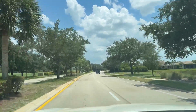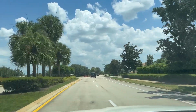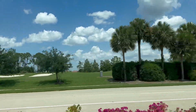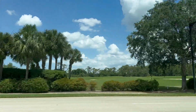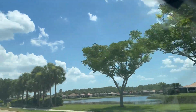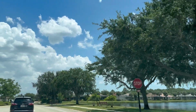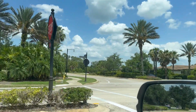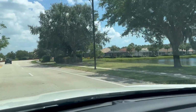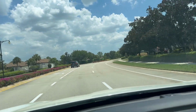So this is Pelican Preserve Boulevard, which connects to all the different communities, all the different subdivisions in the community. Golf course to the left. Water feature to the right. Lots of homes with lake views or water views. Lots of palm trees. Very, very neat community. Clean, and the landscaping is pretty.